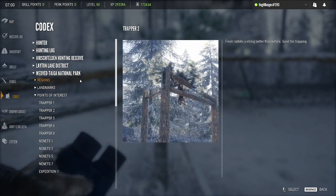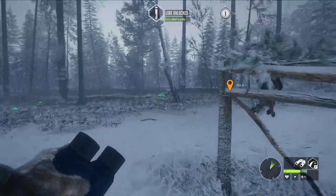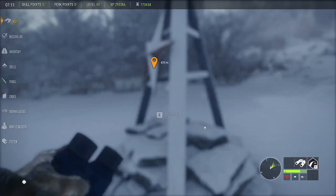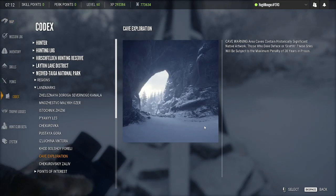Trapper 2. Fresh rabbits yielding better than before. Good for trapping. Cave exploration. Cave warning. Area caves containing historical significant native artwork. Those who dare deface or graffiti these sites will be subject to maximum penalty of 30 years in prison.